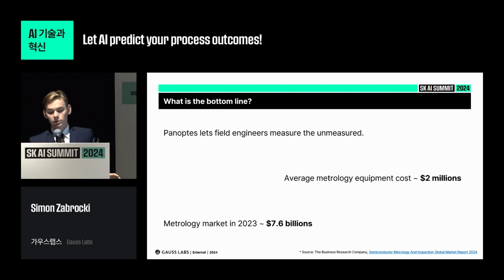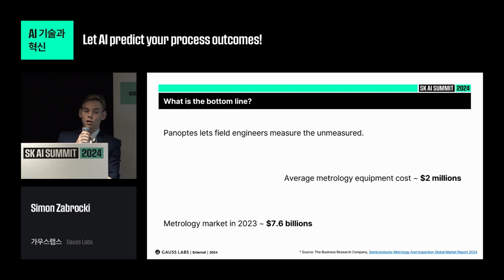If you compare, for instance, our solution with an average metrology equipment cost, it's around 2 million. There are dozens and hundreds of metrology equipment within a fab. So that represents an enormous amount of money, and the metrology market again is very large. And if with AI you can make a very small change, because the scale of chip manufacturing is so large, you can very easily get a lot of financial benefits from it.